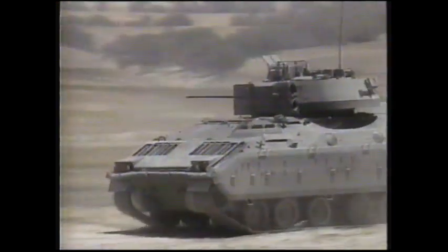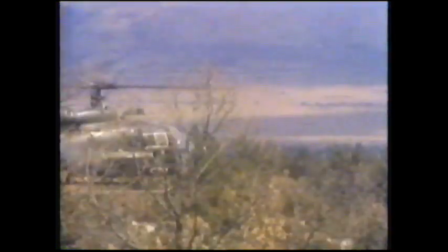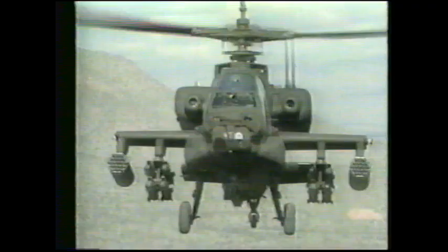The TOW can also be fired from armored vehicles like the M2 Bradley infantry fighting vehicle. In Europe, the counterpart of the TOW is the Euromissile HOT. As in the case of the TOW, it can be fired from both armored vehicles and helicopters. The laser-guided Hellfire missile supplements wire-guided anti-tank missiles like the Torrent.